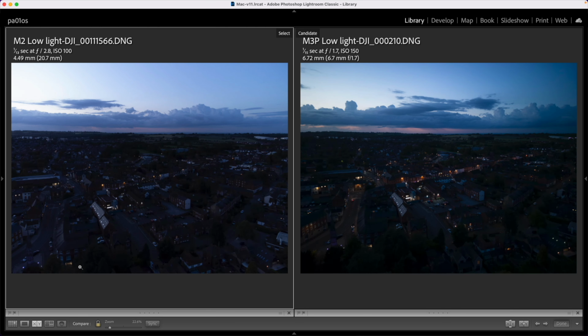So, as you would expect really with unedited low light RAW images, the shadows need a lot of adjustment. But looking at the sky, personally I think the Mini 3 image is more pleasing. The Mini 2 is alright, but there's a little more contrast and dynamic range in the sky on the Mini 3 image.